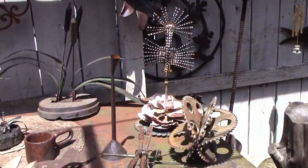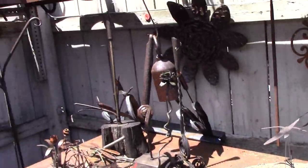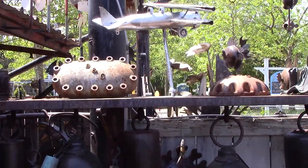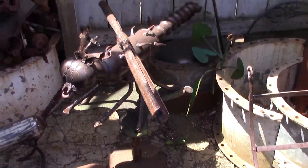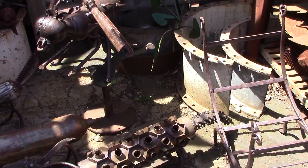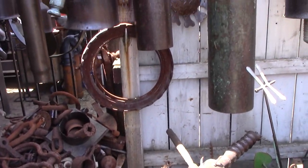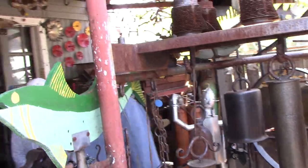My allergies are killing me. Brutal. So here we are. That's a dragonfly. Every time I look away and look back, I see like 10 things I didn't notice before. Oh yeah, I've been here for a couple of years, and every day I see something I haven't seen before.